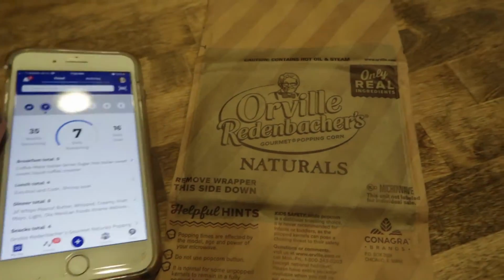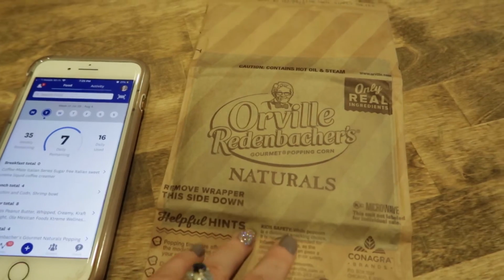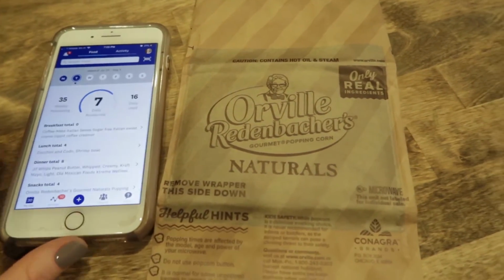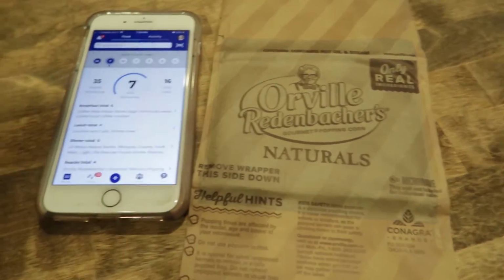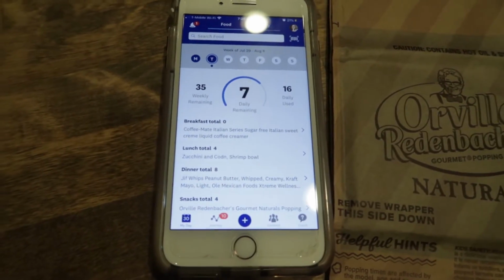If you guys know how many points are in this whole bag, if it really is just 4 points, I may just do these instead of the 100 calorie one, because this gives you more popcorn. So I don't know, you guys let me know. But I have 7 left for the day, so that's gonna be it.